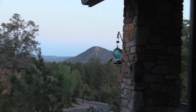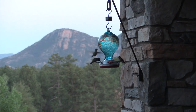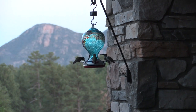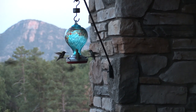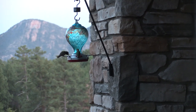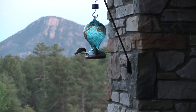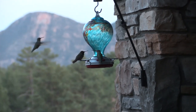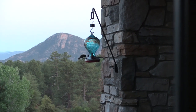Okay. So this is full house here. And it's really weird. We have Anna's, Rufus, and then for the first time, we have, are they called broadtail? Yeah, broadtail. And the broadtail make a lot of noise when they're flying. And then when their wings stop, they seem to stop the noise. Sounds just like a whistle. Mark says it sounds like a whistle. I think it sounds like crickets. Sounds like one of those little kids' whistles with the ball inside. I just love it up here.